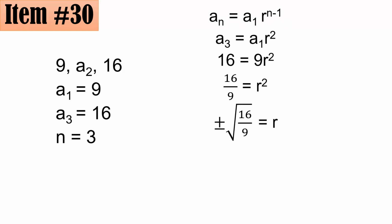And take note, we will now take the square root of both sides of the equation. But we have to place a plus and minus symbol based on the rule, because if our index is even, better place plus minus. So that's plus minus 4/3 for your common ratio. And dahil yung second term po, or yung mean proportional yung hinahanap natin, we will multiply 9 with the common ratio. So 9 times 4/3 is 12, and 9 times negative 4/3 is negative 12.